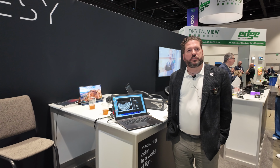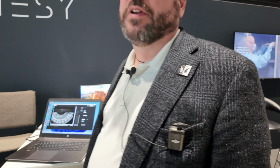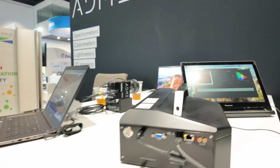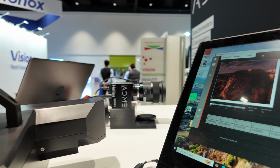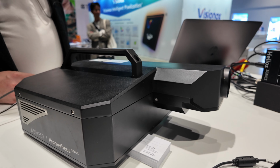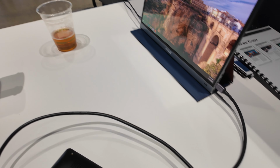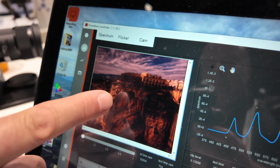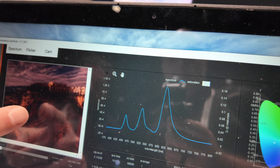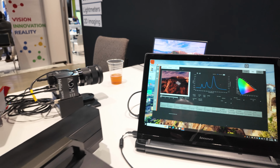I'm the CEO of Admesy, and we make all kinds of measurement equipment for color and light measurement in the display industry. So what do we see here? This is our Viewfinder Spectrometer. It'll basically give you the spectral data of a point on the display. Here you see that display over there, and you see a little dot, and this is the spectral data of that specific dot.